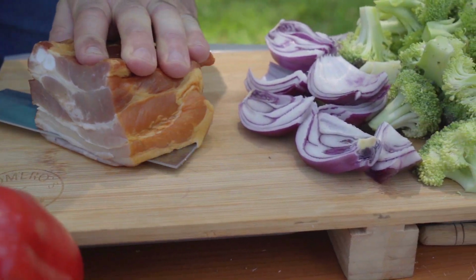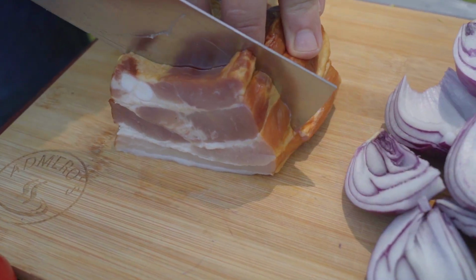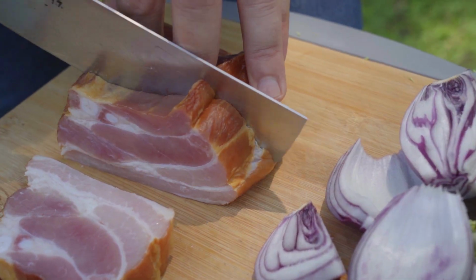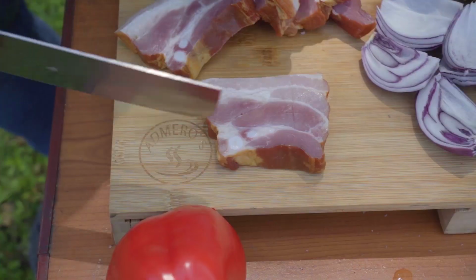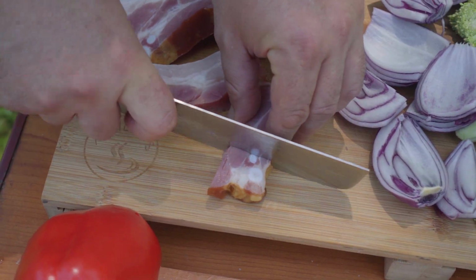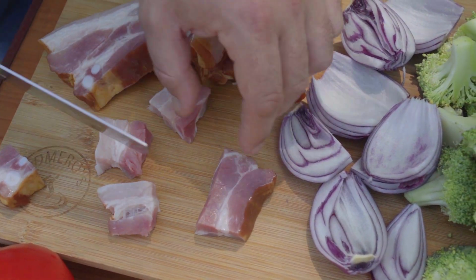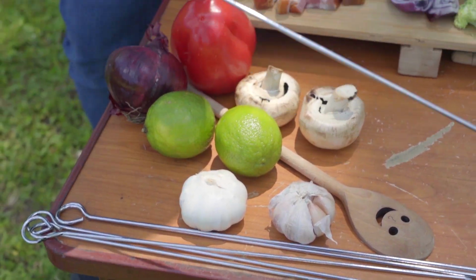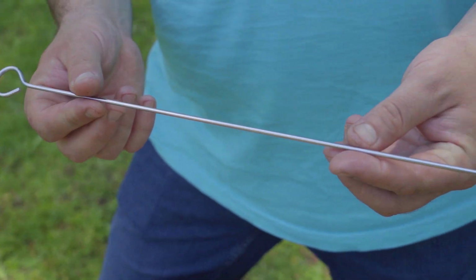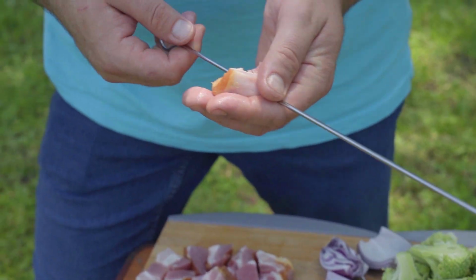We will put some bacon too for our side dish, but if you want, you can skip this step. We love it because the fat from the bacon gives a nice flavor to the vegetables on the grill. We place our veggies on the skewers and the prepping is almost done.